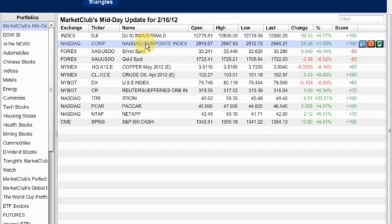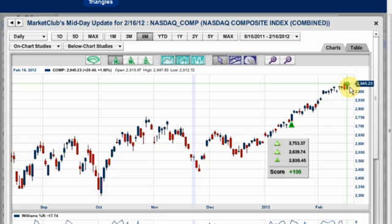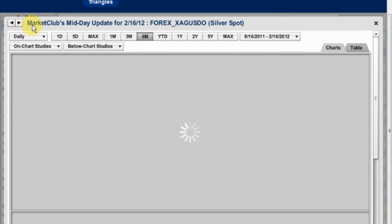NASDAQ last trading at 2,945. Very, very positive. You can see the trend is clearly higher. This will be a new high close if we close up at these levels today. Plus 100, strong upward trend. Again, a very positive trend in this market. So going to our next market, that's going to be silver.